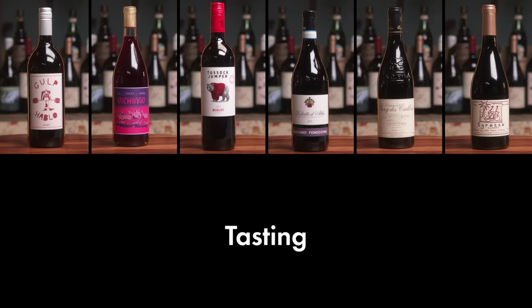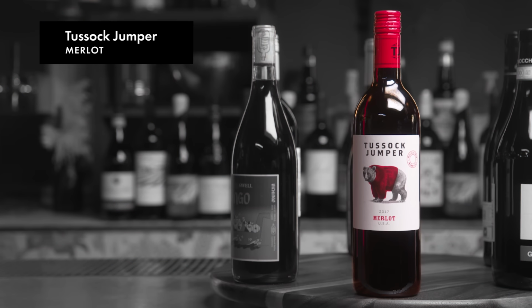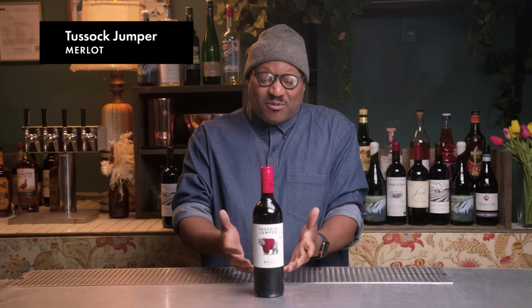So the big question is, can you actually judge a wine by its label? I think that you can, and now I'm gonna show you how to do it. Two Sock Jumper. Based on everything I've seen on the front and back label, this would probably be my last wine I would pick, my least favorite.